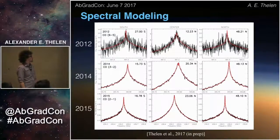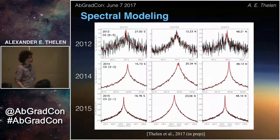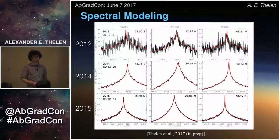Chi-square is like 1. And another thing to note, which is fun, is that the signal to noise from the 2012 data to the 2014, 2015 data is drastically increased. And that's because the ALMA array has basically doubled in size. So ALMA is becoming a very powerful tool, and this is really exciting to see.